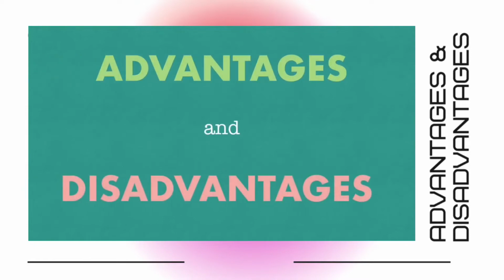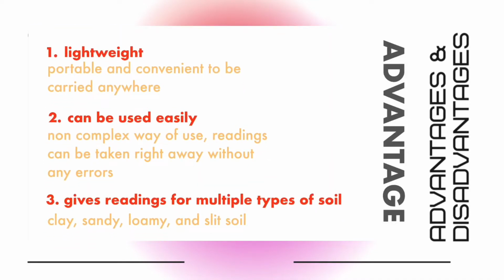Hello, so now I will be explaining the advantages and disadvantages of our project, Humiso. The first advantage is it is lightweight, which means it is portable and convenient to be carried anywhere. It can also be used easily because of the non-complex way of use, and the readings can be taken right away without making any parallax errors. It also gives readings for multiple types of soil such as clay, sandy, loamy, and slate soil.